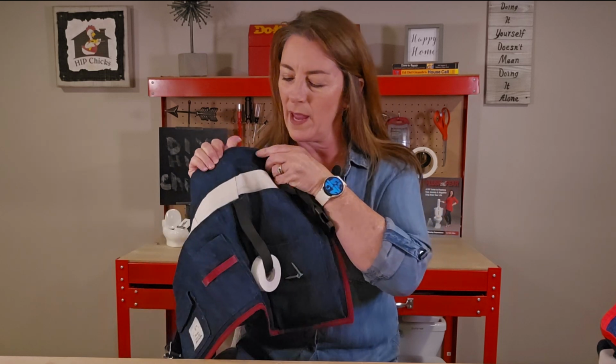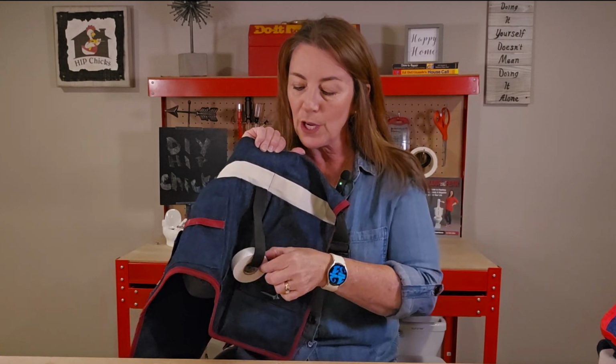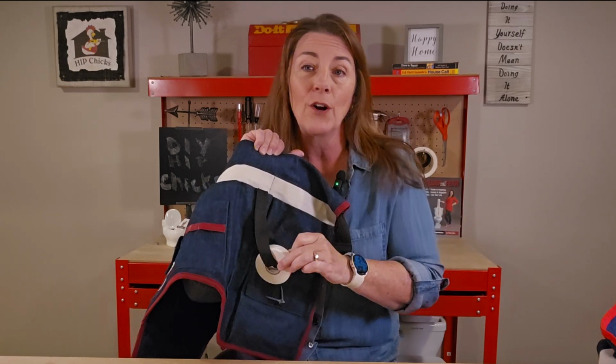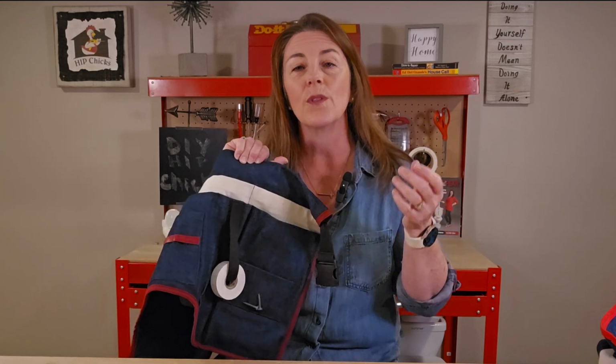Then over here, we have a tape loop. Because if you're ever working with a roll of tape, again, you set things down and you're wasting time. So here you can put painter's tape, masking tape. Here I have electrical tape. Whatever you need. Could also be twine or ribbon, so that anything that you need at your fingertips is there.